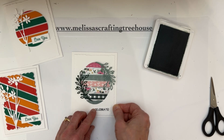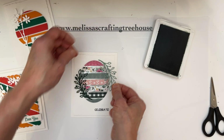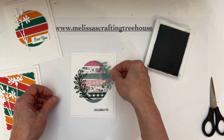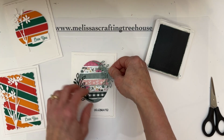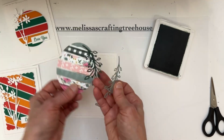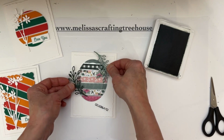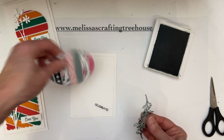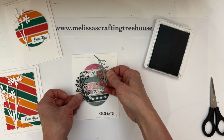And maybe I'll put the celebrate down there. Don't know how much I'm liking that one at the top. But it kind of needs to curve with the shape, right? So let's just do it. Just like that. Let's see how it looks upside down. The green at the top and the pink at the bottom. No, I like it the other way better. This is how I play. This is how I design.